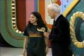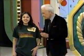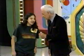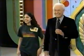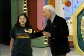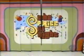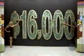Now, on Rumi's shirt here, it says University of Toronto Engineering. Are you studying engineering at the University of Toronto? No, I'm not. You are not. Because I thought I had a prize that would be perfect for you if you were. But since you're not, go back to your seat. No. Let's offer her this prize anyway. How about $16,000?